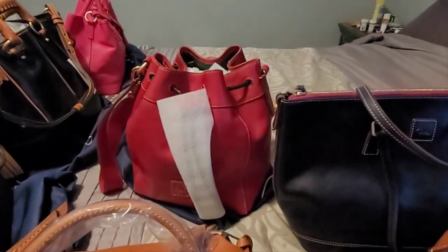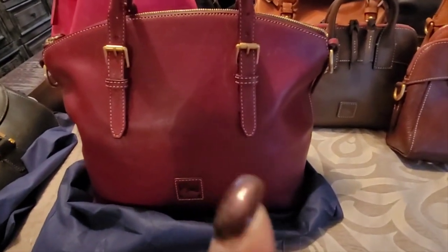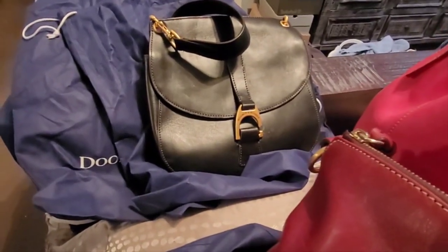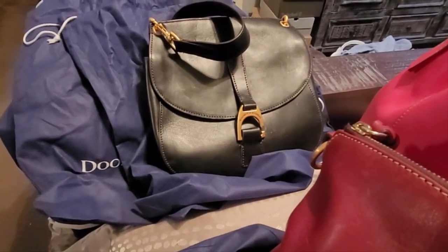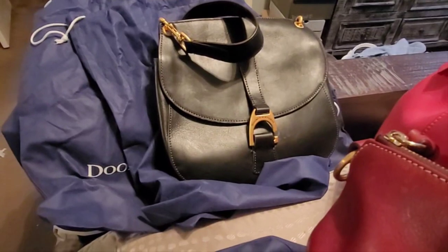That's my red Hattie back there. This is, I just got out of this not too long ago. This is my Bardo dome satchel. I don't know the name of this one, but I love it. It's a shoulder bag. Got it for real cheap in black Florentine.